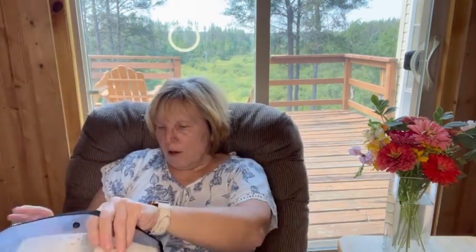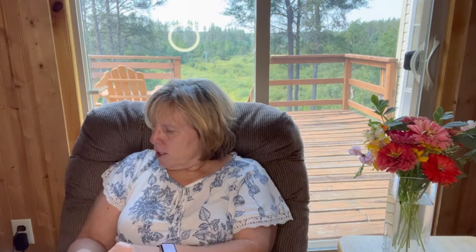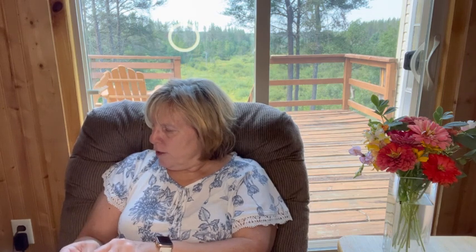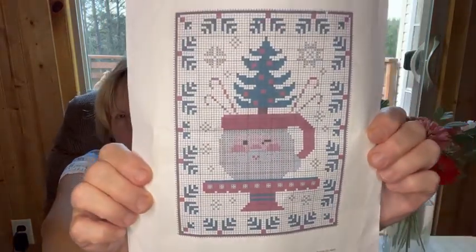Then I'm stitching a Christmas Cheer Santa Mug. It's a freebie from Pinker and Pumpkin Quilting. I'm stitching it on 32 count Vintage Sahara by Zweigart with the called for DMC. Since it's a freebie, I'll show you the chart.